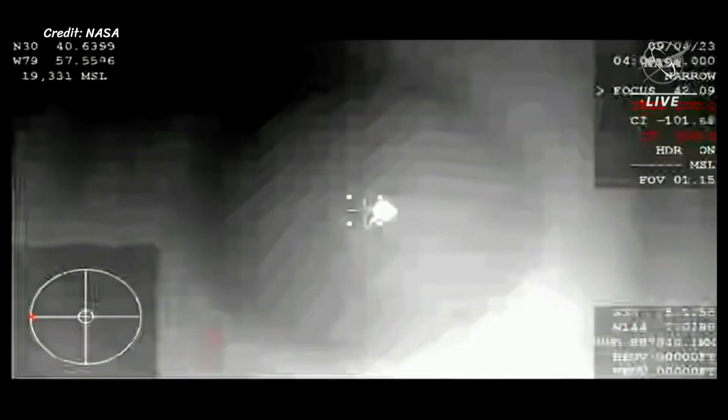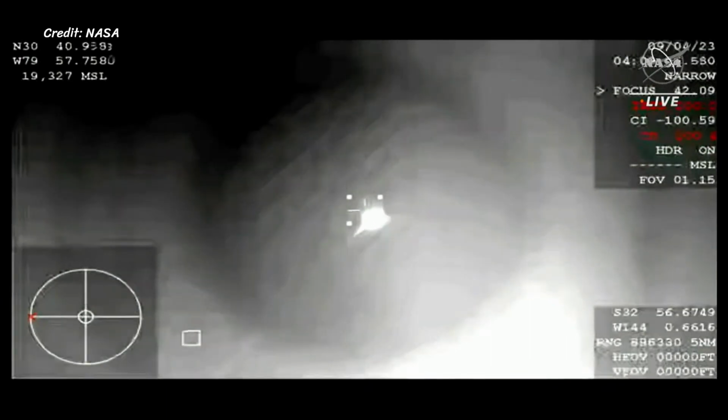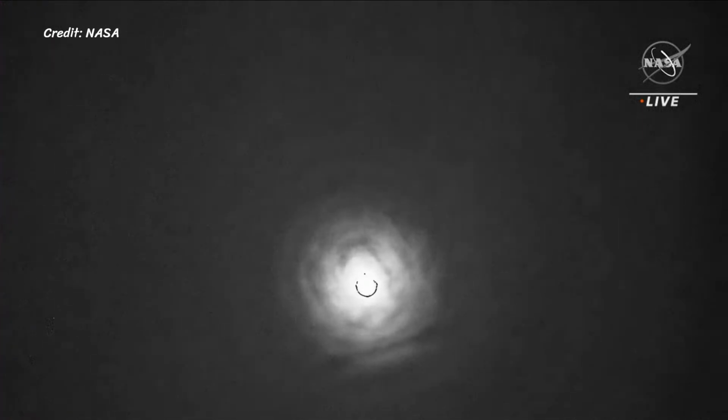So as we were saying, if you're in Central Florida, head outside right now. You should be able to see this glowing streak cross over as we are targeting. There's that streak I was just mentioning. That's a live view, not thermal. This is heading towards the Atlantic coast capsule prior to those main parachute deployments.